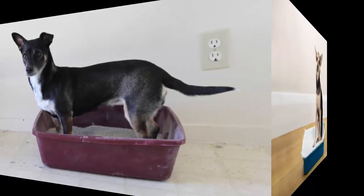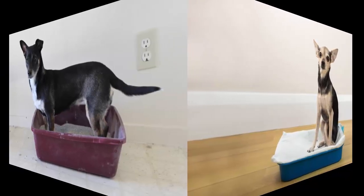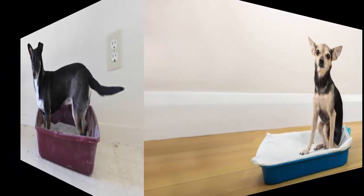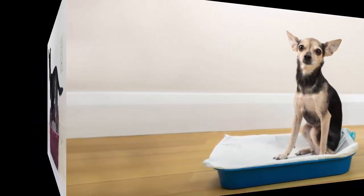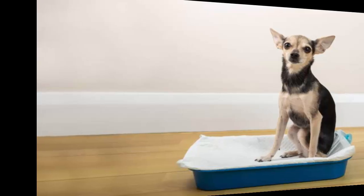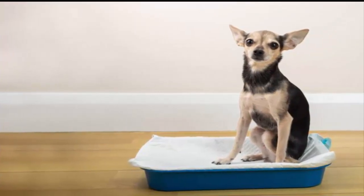Smaller breeds may need to go more frequently due to their smaller bladders. To set your dog up for success, take them to the litter box right after they wake up. Escort them to the box about 20-30 minutes after meals or drinking water. Encourage them to use the box before bedtime.